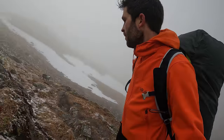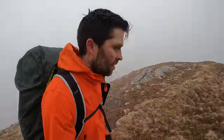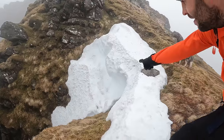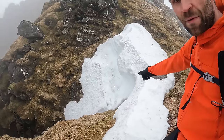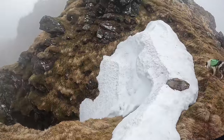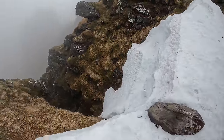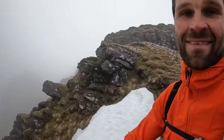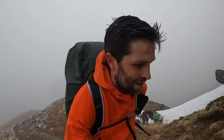Nearly there. Blue, this way. Blue, come on. Well, last little remnants of snow up here. But look at this, first thing people do when they see snow, they go jump on it. Look at that. Slip off there, that'll break away, and then you're straight down that gully. Not a place to be messing about. Not at all.